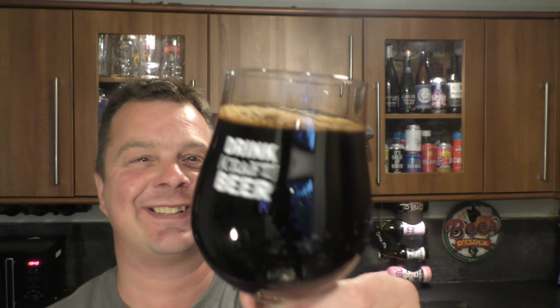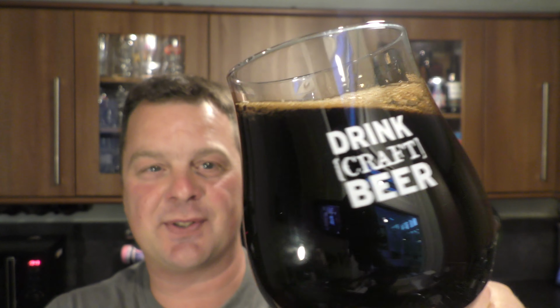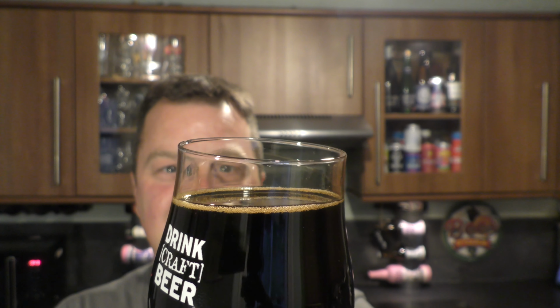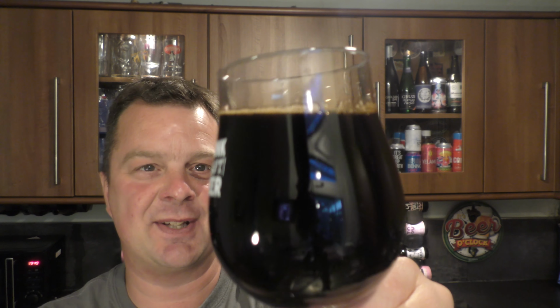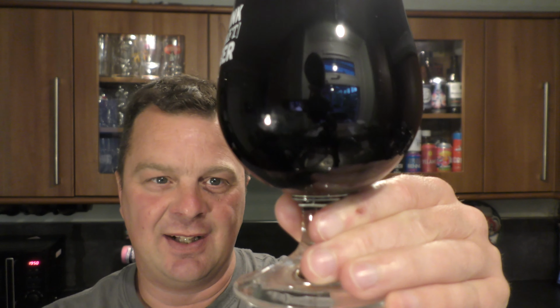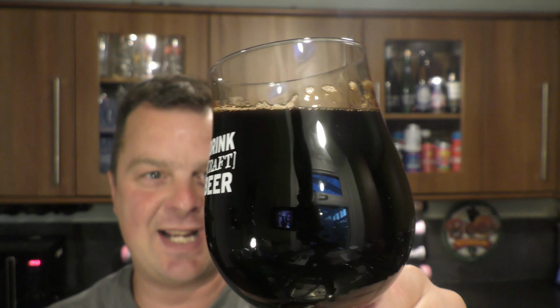Blimey, look at this. Good levels of carbonation. It had a small one finger tan coloured head, but you're not going to get, with the Ghost Pepper and the Chipotle, much of a head on this particular beer. Jet black, no light bleeding through that whatsoever. Look at it, it's like engine oil.